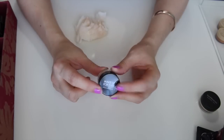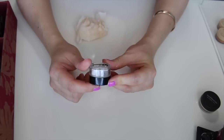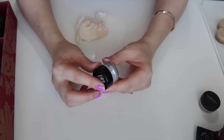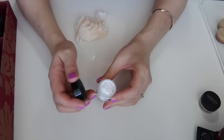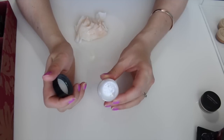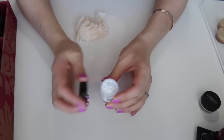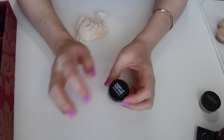This is the Makeup Forever Micro Finish High Definition Powder. Sorry, I'm like totally brain farting right now. I don't like this as much as the pressed version, but I do wanna use this up, so I'm gonna keep it. I'll probably get through this pretty quickly, so I need to keep this out so I use it up.